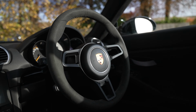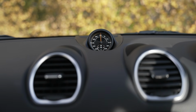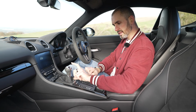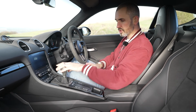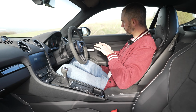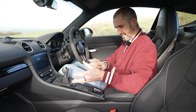The usual 3 dials with the rev counter in the middle. That's been seen before. This one's got the chrono pack, the fancy clock up there. This is the thing that interests me. Alcantara, small GT4 badge. The gear lever is actually shorter than before, 6-speed, and dual mass flywheel. The controls are so well spaced, and the center console's not really high like it is in a sort of Panamera.